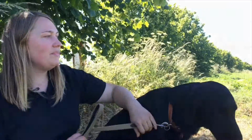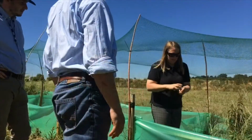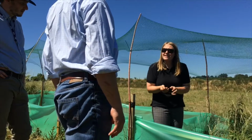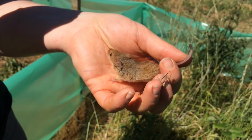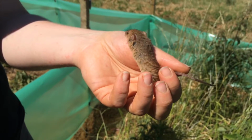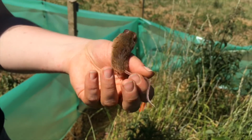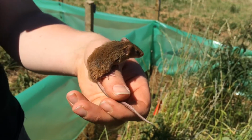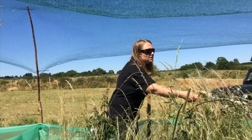So here we've got two identical plots where we've released, the current release is seven harvest mice into each plot, with the idea of getting capture probability using two different monitoring methods and hopefully finding out which is the better method for harvest mice post-release. So we've got live trapping in one end of the plot, and then we've got radio frequency identification, or RFID, in the other end of the plot, and that uses microchips and a series of readers to read the microchips, and then a central data logger.